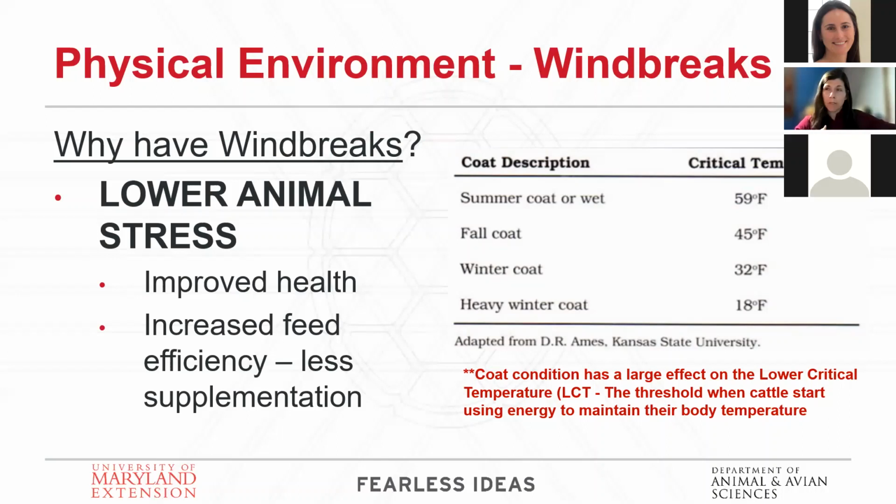So sometimes in the wintertime, you guys have fall hair coats and more of a light fall hair coat. So your critical temperatures are a lot higher than in places like the sandhills of Nebraska or here in Wisconsin, where we're down to 3 degrees, but we got there gradually. Okay.